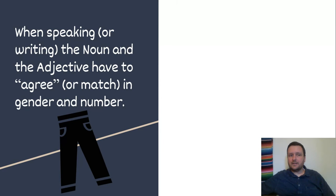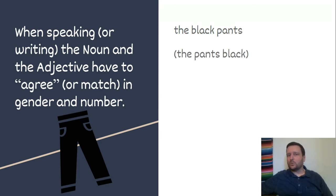When speaking, the noun or adjective has to agree or match in gender and number with whatever it's modifying. For example, the black pants. Now, if you've studied your words, you might know that pants is los pantalones and black is negro. What we need to remember, though, is the word order difference. Spanish will be saying the pants black. So first we have los pantalones, and then we follow that with negros. Now you'll notice that negros is in the plural because what it is modifying, pants, is plural. Pants are also masculine, and we can tell that from its article los.